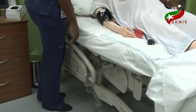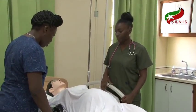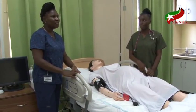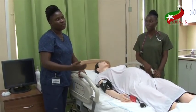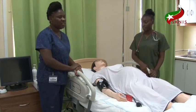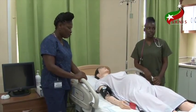We now move to our second high fidelity simulator. This simulator is called SimMom. SimMom is our fully anatomical and functional obstetric simulator that provides the student with all the learning opportunities that they need to participate in the obstetric field. We do normal and advance the students to the more abnormal. The basic students have the opportunity to be introduced to the obstetric field using the high fidelity simulator. The more advanced midwifery students will also have the opportunity to manage complex cases that will present in the institution.